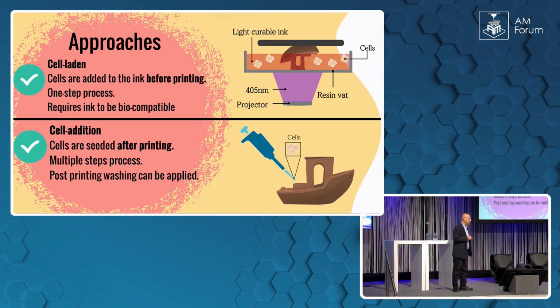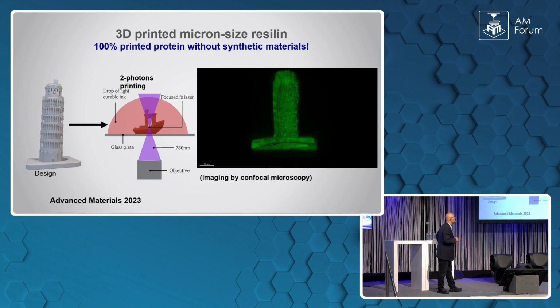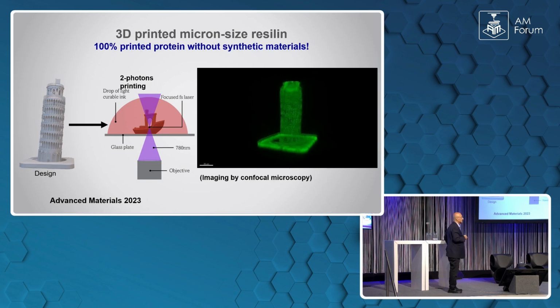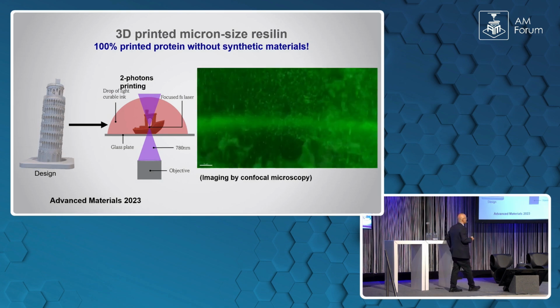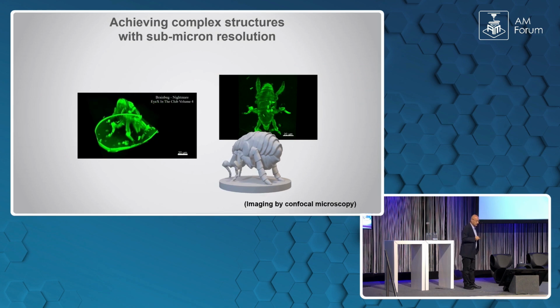But in the meanwhile, we have developed several methods in which you can print polymers that are very, very stretchable. For example, this is an elastomer, a natural elastomer called resilin. This is responsible for the jumping of the flies. So we were able to print these structures, and we get beautiful structures that are very, very stretchable, resembling the same type of the material.